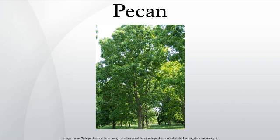The pecan is a species of hickory native to Mexico and southcentral and southeastern United States. Pecan is from an Algonquian word meaning a nut requiring a stone to crack.